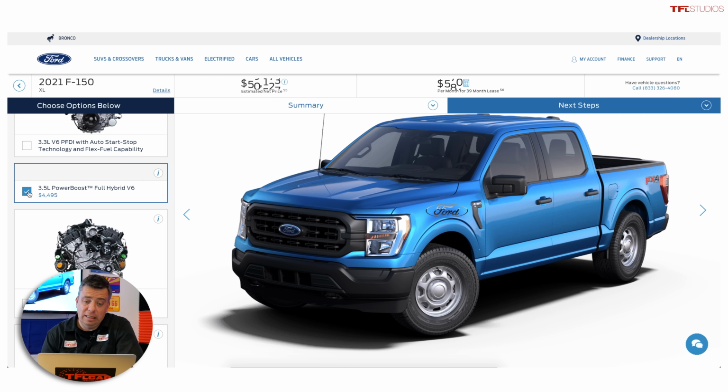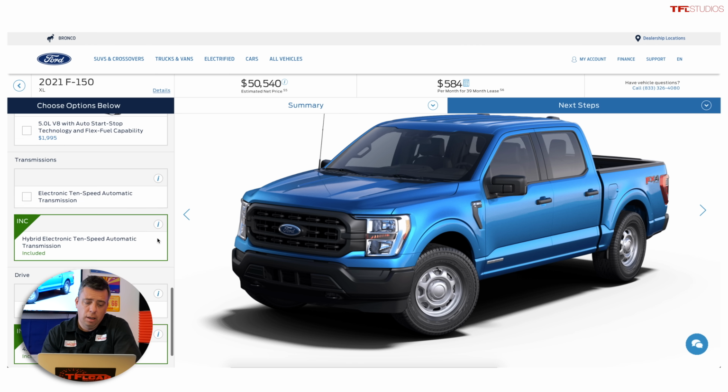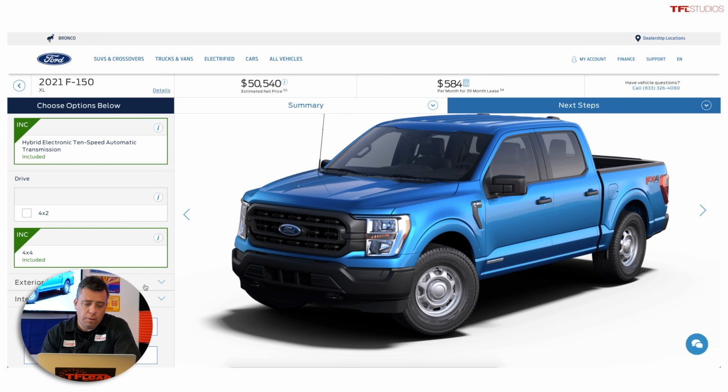Okay, I just selected it. Now I'm at $50,540 for an XL truck. But still very, very capable. 5.5 foot bed, 4-wheel drive. FX4 gives you skid plates, rear locker. Very, very capable truck. So a couple more things.